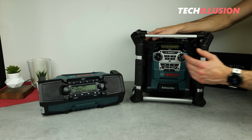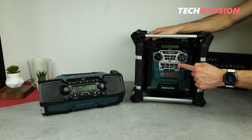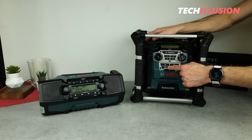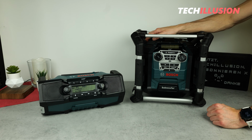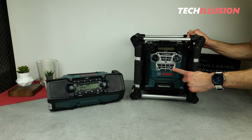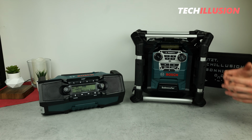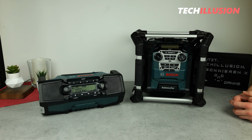In between, there are additional small buttons, such as our preset buttons here on the top, where you can save your favorite stations, then buttons for skipping forward and backward through certain tracks, and of course, a button for muting the radio temporarily. Moreover, the larger model comes with an equalizer button, as you can see, which brings us to the topic of sound. Regarding sound quality, it must be said up front.